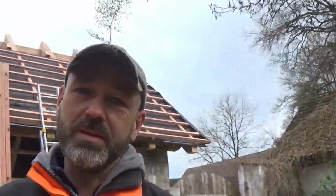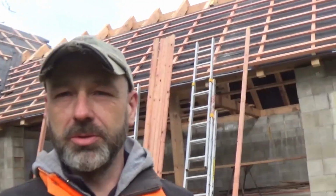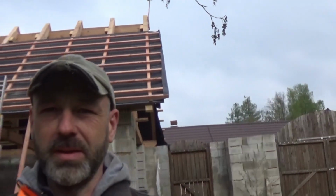Day 6 of building the new roof. I promised roof tiles, but unfortunately again I have mistaken, no roof tiles. They said tomorrow, but I don't believe it anymore. We will see. But yeah, the work continues and I'm really happy with it.